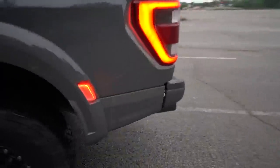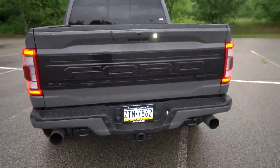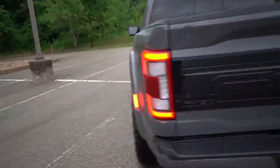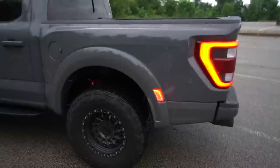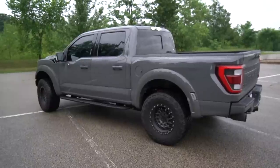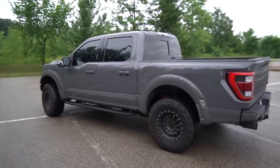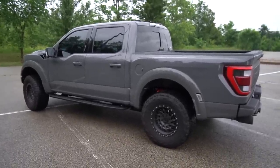The rear bumper is paint matched in the Leadfoot gray that our current Gen 3 Raptor is spec'd in. We also did the fender flares, they are paint matched, and it just looks so much better than stock. Can you imagine this truck in avalanche gray? I mean, it's gonna look absolutely amazing, especially with a supercharged V8 under the hood.